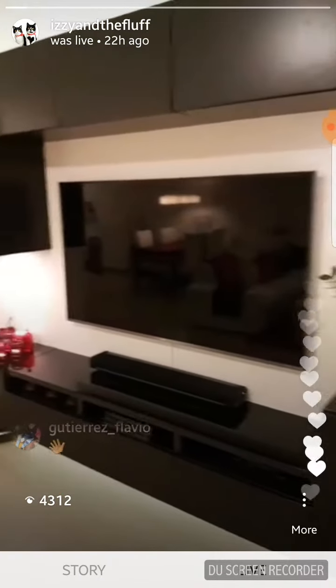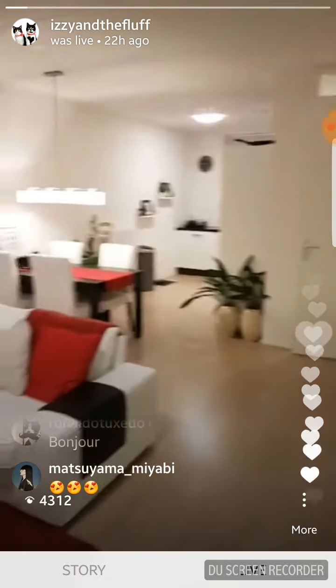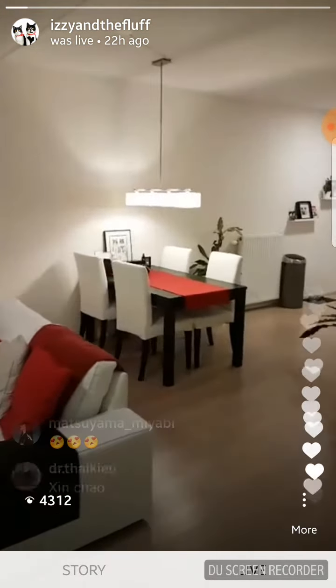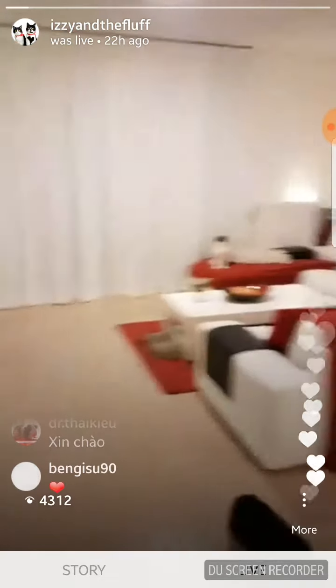Also, Zoe likes to sit right here and watch outside. Currently, the curtains are closed. So here's the rest of the house. That's the dining table and the kitchen. So I'll show you from here.